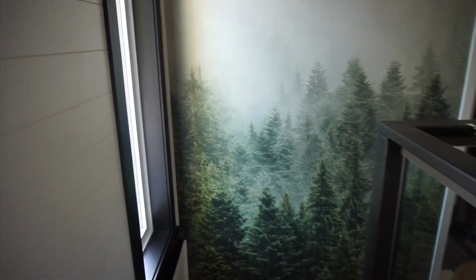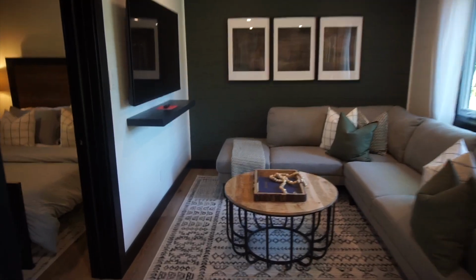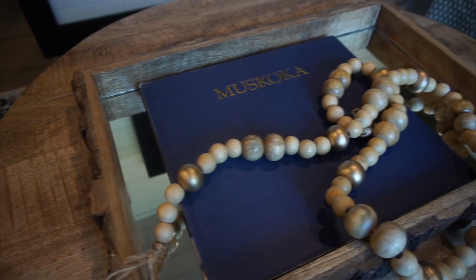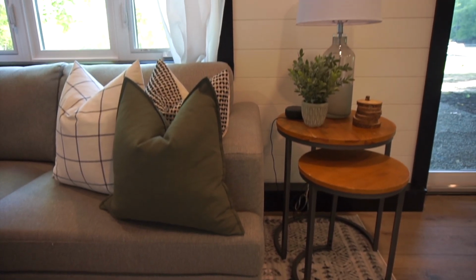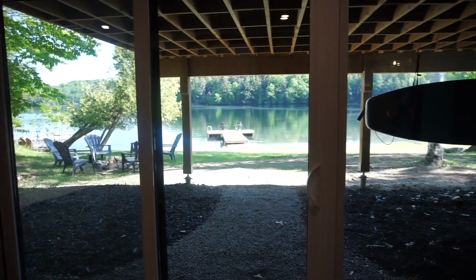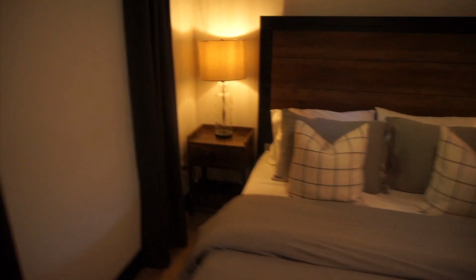They've got this cool foresty mural thing going on. And we've got our lounge TV room kind of space. So those are the stairs we just came down, and we've also got another door here so you can step outside. And then we've got another bedroom, so you could really have a decent amount of people here.